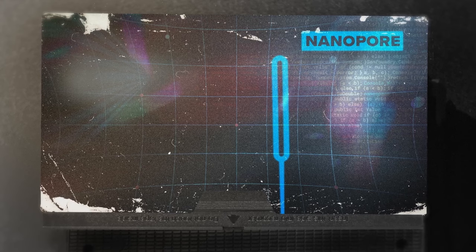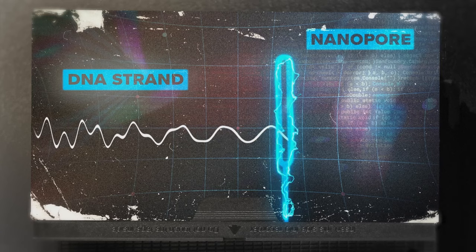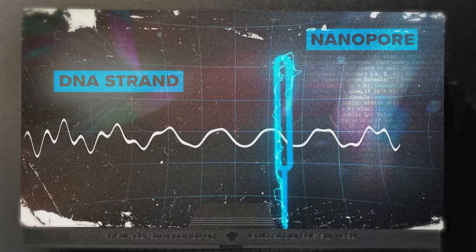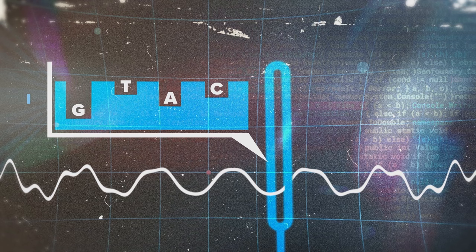So it's like threading a needle. That's something everybody knows about. Imagine I've got a hole in a needle, okay? And I've got a thread out here. Now that thread is just jiggling around. Suppose I have a voltage across that pore. Now the thread not only comes near the pore, it gets pulled through. By pulling the DNA through the interface, we know the sequence of subunits in the DNA.